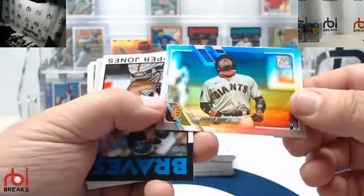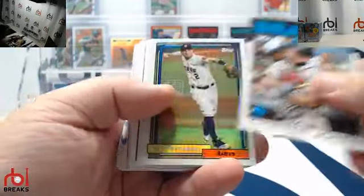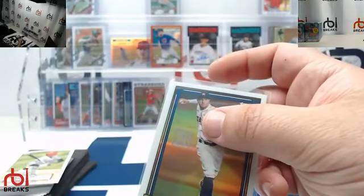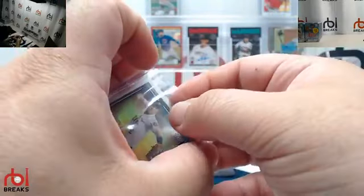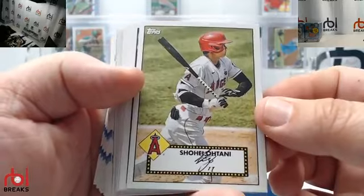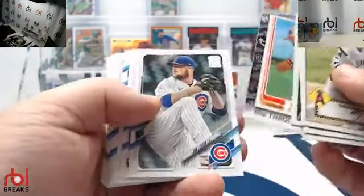Rainbow foil for the Giants, Chadwick Tromp. '86 standard Chipper Jones. And our 70 Years of Topps Chrome is Alex Bregman for the Astros. '52 paper, Joey Bart. '52 Chrome, Christian Yelich. Through the Years, Cal Ripken.